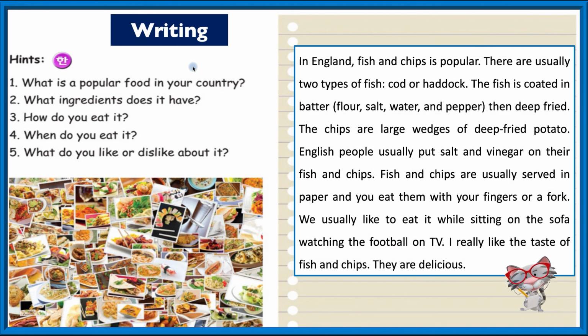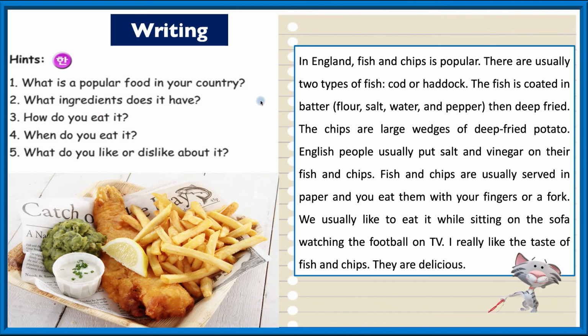So, here we have. In England, fish and chips is popular. There are usually two types of fish, cod or haddock. The fish is coated in batter, flour, salt, water and pepper, then deep fried. The chips are large wedges of deep fried potato. English people usually put salt and vinegar on their fish and chips. Fish and chips are usually served in paper, and you eat them with your fingers or a fork. We usually like to eat it while sitting on the sofa watching the football on TV. I really like the taste of fish and chips. They are delicious. Fish is delicious.